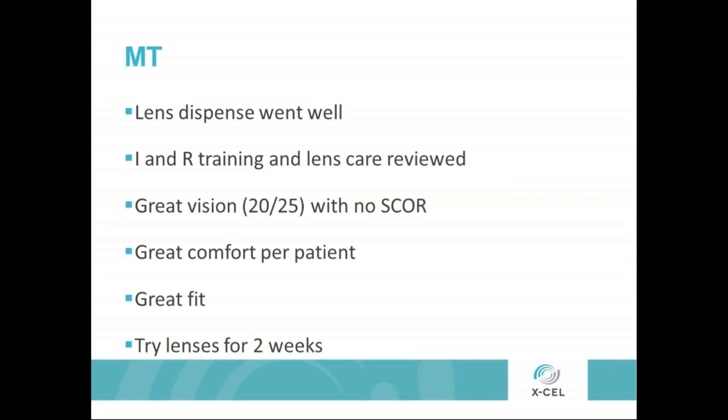So we went ahead and ordered the lens, and then we dispensed the lens. That went very well. We did her insertion and removal training and reviewed the lens care. For her, it was very easy because she's already used to inserting and removing contact lenses, so her lens dispense went extremely fast. She had great vision, 20/25, and she didn't take any over-refraction. She said the lens was very comfortable, and it was a very good fit. So I said, okay, let's try this for a couple weeks and see what happens.